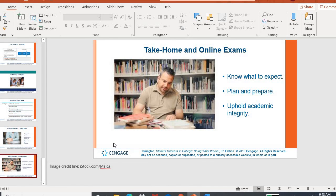And then take-home versus online exams. I think we all are familiar with in-person testing. Sometimes there's a benefit to that. Some people like to feel that they're in this with other people, they're in it together. The teacher's right there for help, so that's an advantage. Whereas take-home and online exams, there's pros and cons to that as well. You want to know what to expect, prepare, only use sources that you're allowed to use.